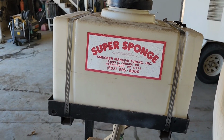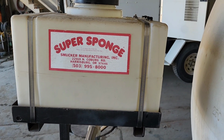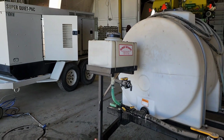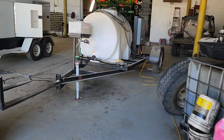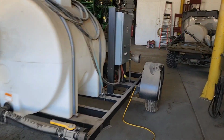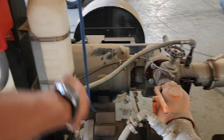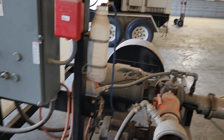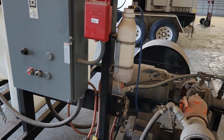See this tank? This tank is repurposed. That is the tank that used to be on the rope wick sponge that we used on the Gator a few weeks ago. Yeah, that's the tank that you used to put your glyphosate in and let it soak out into the sponge. We're still using all that old stuff. That vacuum pump does take vacuum pump oil, which is what this bottle is for. There's enough in there for a little while, but we're gonna need to get another jug of that coming, so I will work on that sometime soon here.